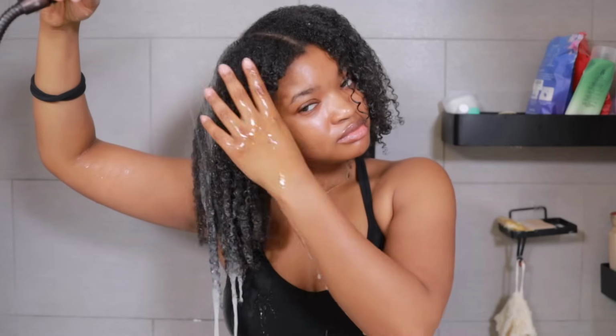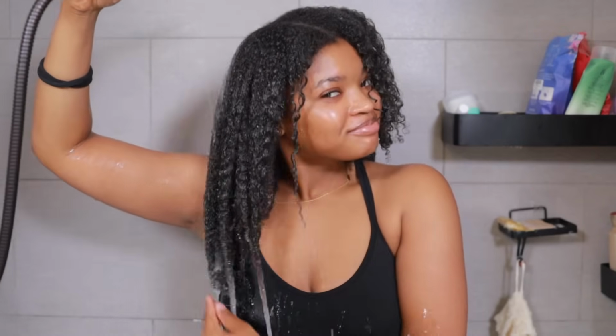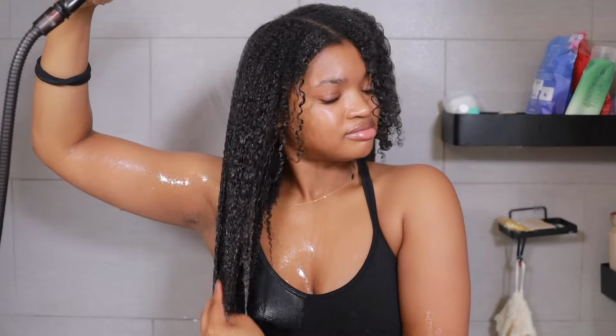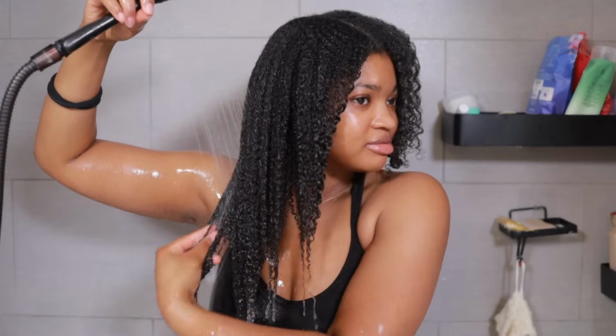My hair looks really good though. Like look at this. It looks really nice. It's been so long since my hair has touched water. I'm excited. And I'm pulling like this to pull out the shampoo as I rinse, and also just to make sure my hair stays as detangled as possible.